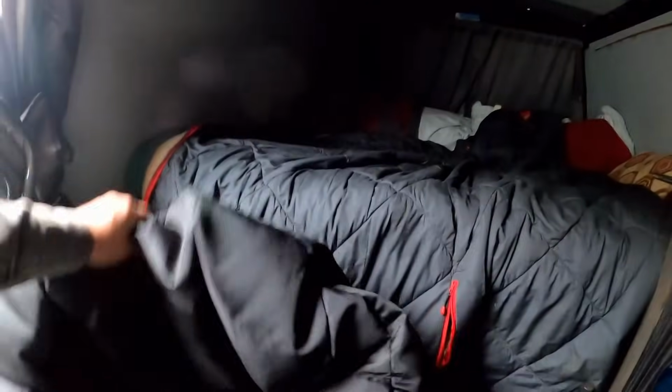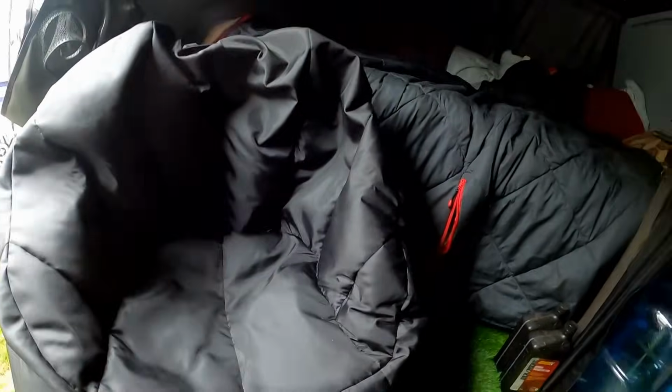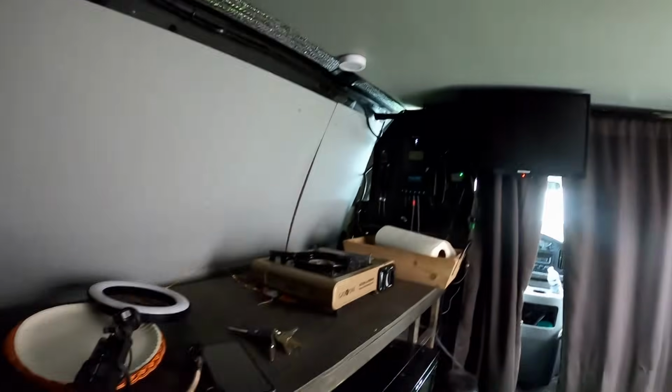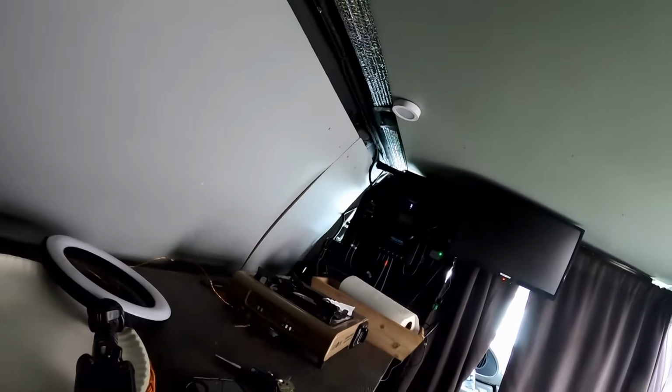What we got going on here? My beanbag chair. Let's put the beanbag chair down here. Okay. And where's my remote for the TV? Oh, the light's on the TV. I thought I remembered putting it on a piece of Velcro somewhere handy. I wonder what happened to my remote for the TV.